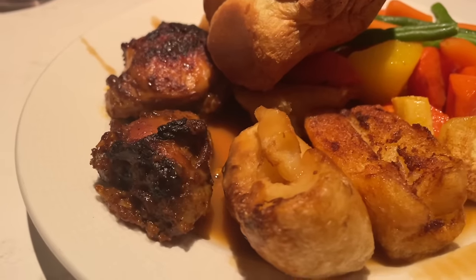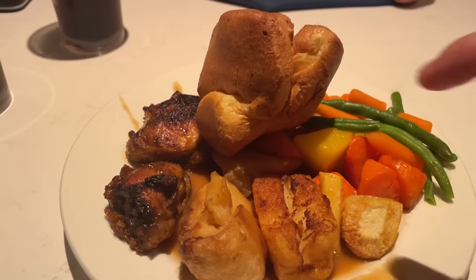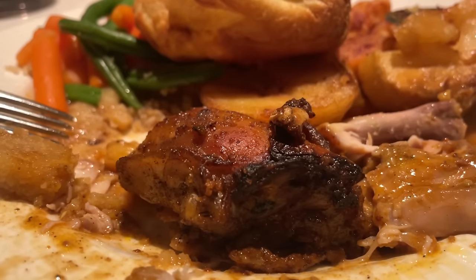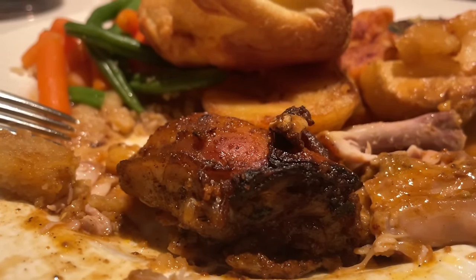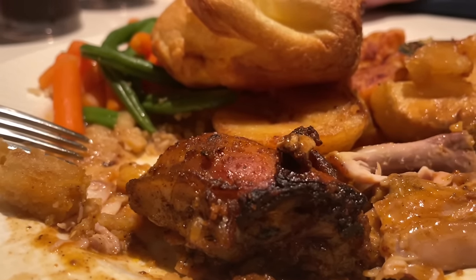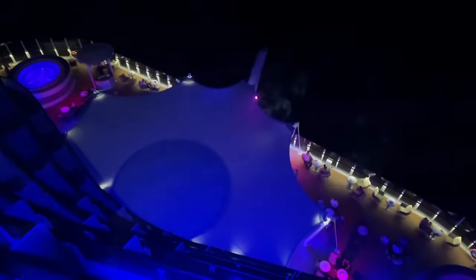Radio, I got jerk chicken breast, some potato, vegetable, pan juices, Yorkshire pudding. I know, what's a Yorkshire pudding doing with jerk chicken? I don't care. Okay, whilst I am struggling to make this plate of food look really appetizing for you, the jerk chicken is absolutely delicious. Massive win. Huge surprise.